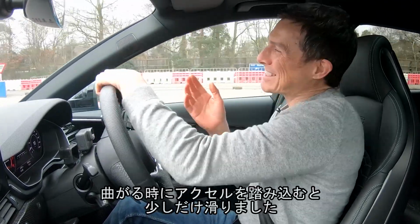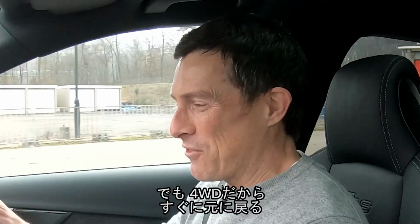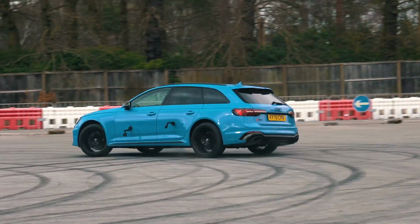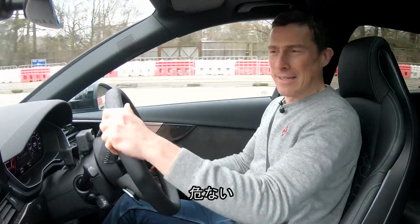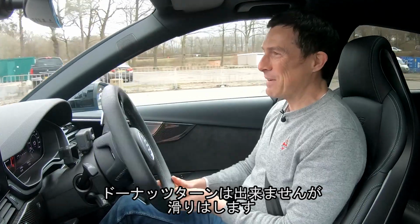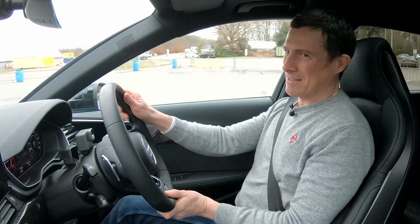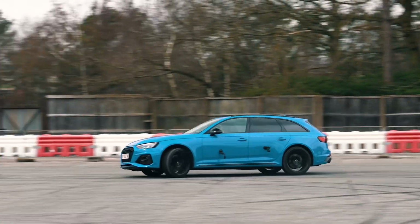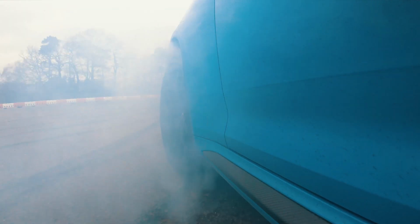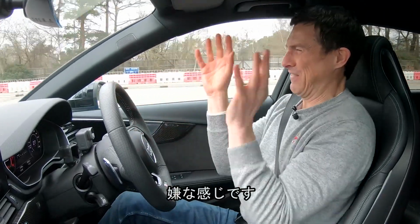You know that you can bung this thing into a corner and apply the throttle and it'll slide out on you. But after a while, it does just start to go straight because four-wheel drive. It does start to go straight, so you can't do a constant donut, but you can spin it around. I'm going to try it again, but in first gear. That's enough of that, it feels horrible.